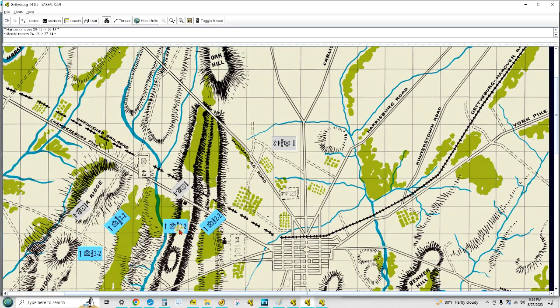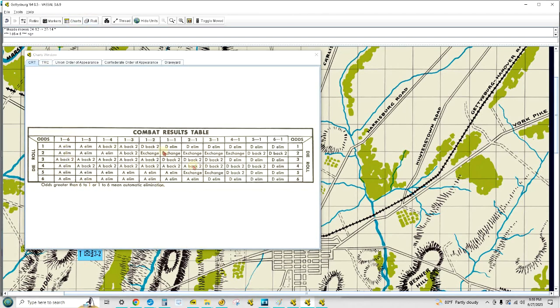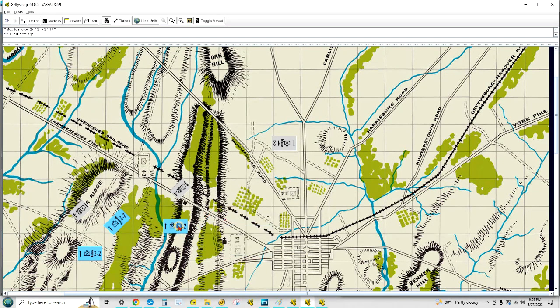So, 3, this is hill to hill, so he's got a 4. The defender has a 4, and then the 3 is an enfilade, so that's a 6 to 4, 6, 7, 8 to 4. 8 to 4, 2-to-1 odds. I roll a 6, 2-to-1 at 6. Attacker eliminated. Okay.